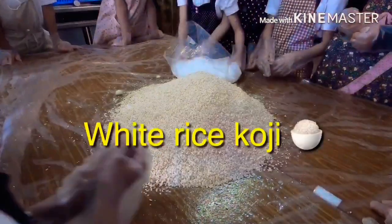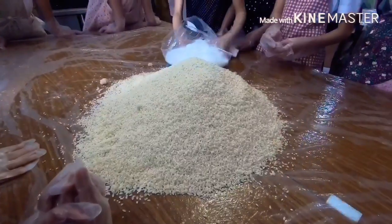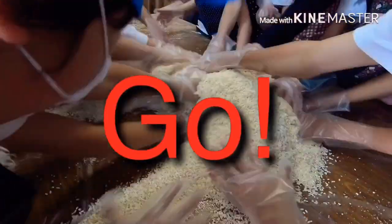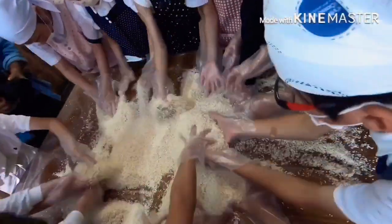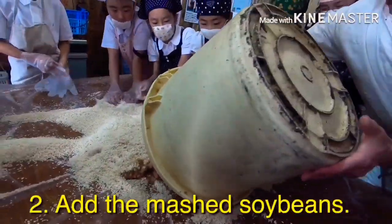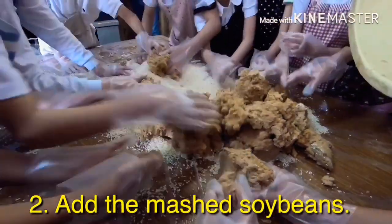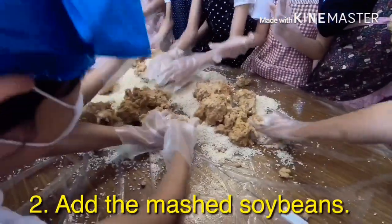So here we have salt and white rice koji. So first we need to mix the salt with the white rice koji. Go! And now they're mixing it. And second, we need to add mashed soybeans. And now the kids are mixing it and making sure that they are well distributed.